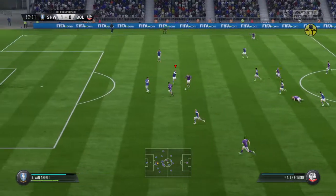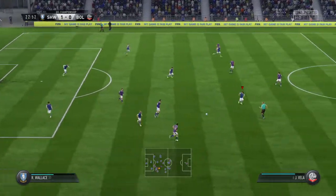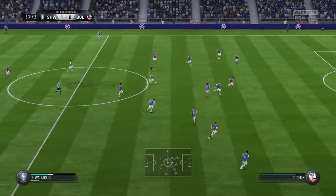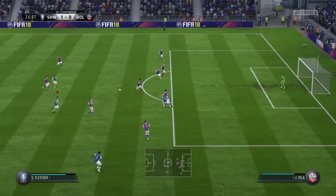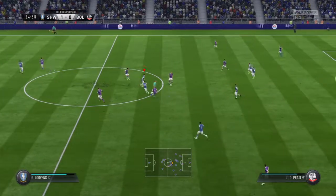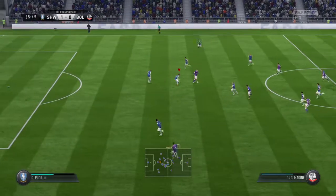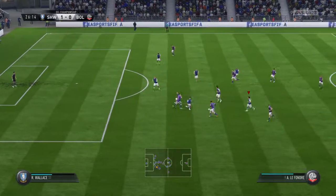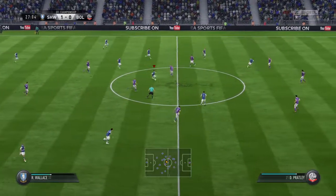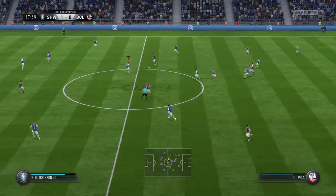Vela. There's a dangerous feel to this attack. It's looking good from their point of view. A timely challenge. Ross Wallace. Played away, well away from goal. Darren Prattley. Adam Lafondre. And here they are on the attack. Good piece of tackling then. Jim Carrigan.